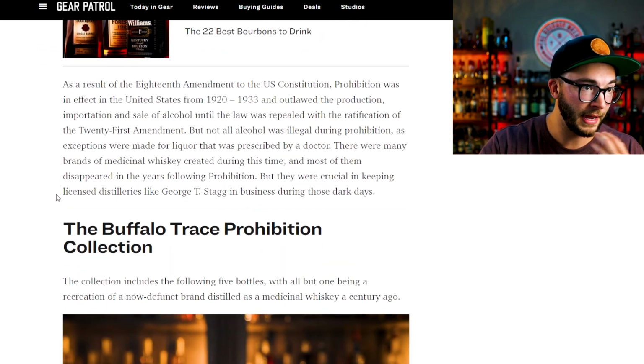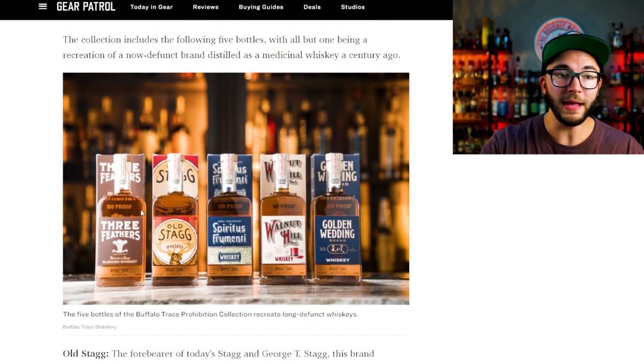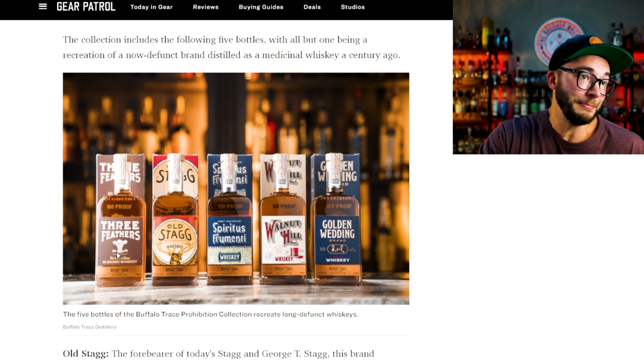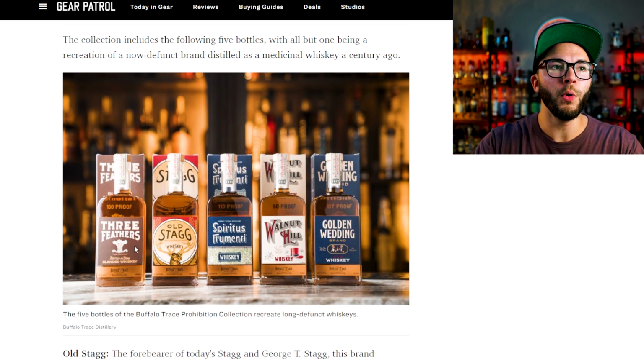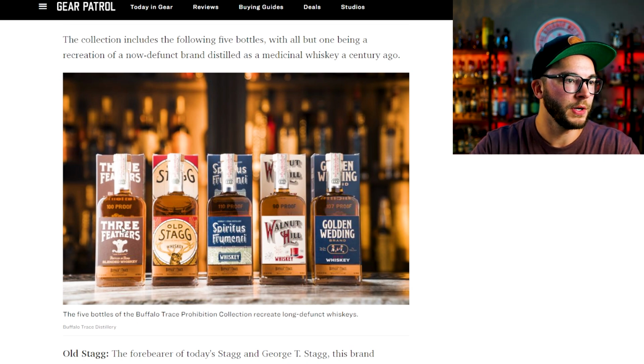So here's a little breakdown of the Prohibition Collection. Here we go. They look cool. They look very old-timey. That's exactly what they're trying to do. Comes with a box. Really cool box, since this was medicine back then. So it says the collection includes the following 5 bottles, with all but one being a recreation of a now defunct brand distilled as medicinal whiskey a century ago.